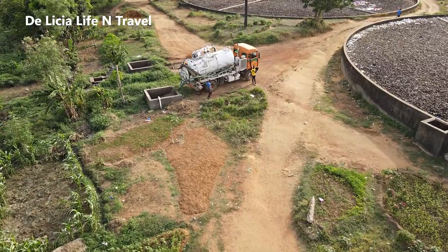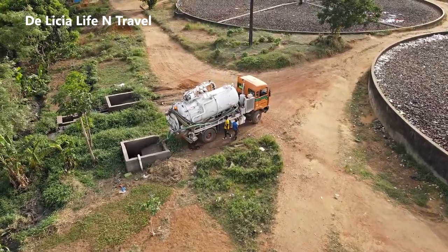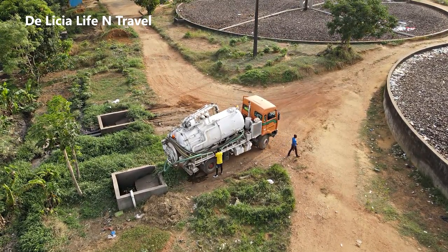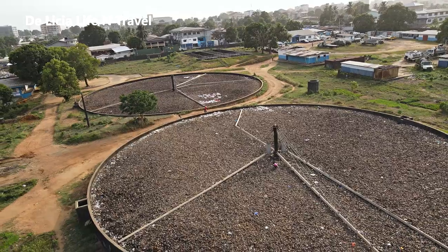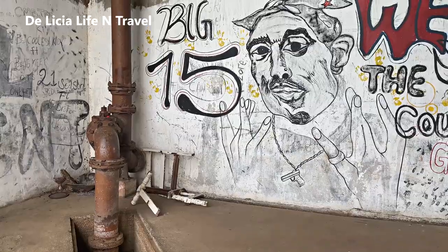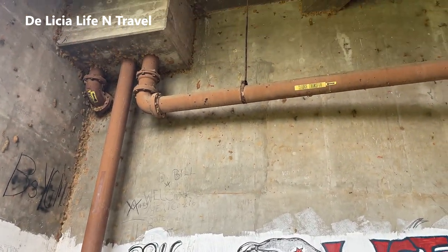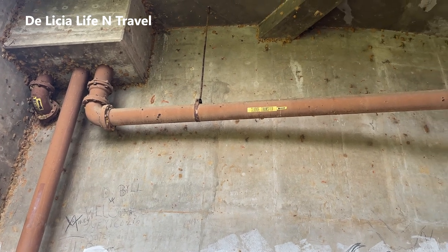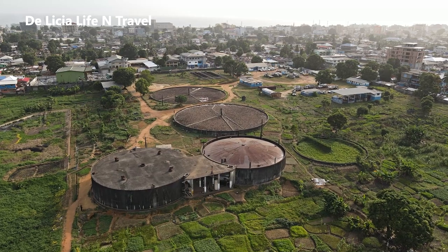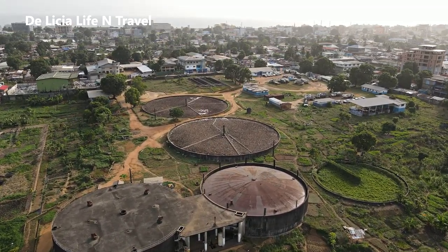LWSC still provides some trucking services to collect fecal sludge, which is similarly disposed of at Fiamah without treatment. The original design of the plant consisted of intake, screen and grit chambers, low lift pumping and primary settling basins, trickling filters and secondary settling tank, two sludge digesters and sludge lagoons.